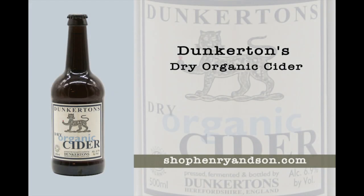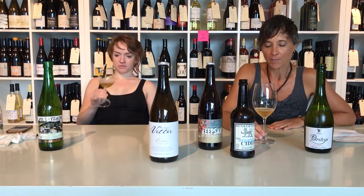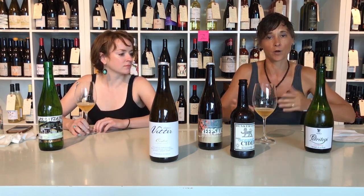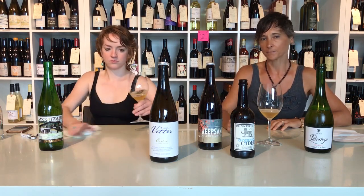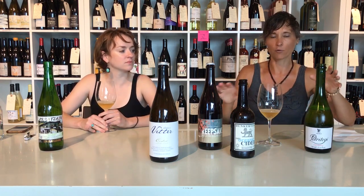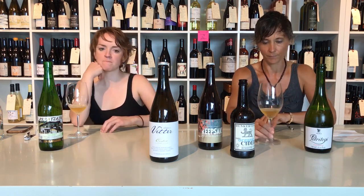Dunkertons. You can already smell how much more barnyardy it is. It's like, whoa. People that like funk, people that like sour, like Brettanomyces, biological beers would love this. We're west of London, east of Wales. We're actually closer to Wales than we are to London, but to give you an idea of where in England we are. This is a cidery that is organic three ways. Not only are they certifying their orchards and their own cellar, but every grower that they work with is also certified, so that they know the provenance of their ciders are clean with no pesticides, herbicides, etc.